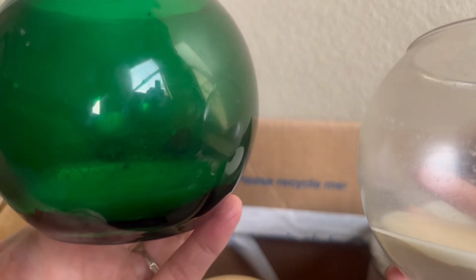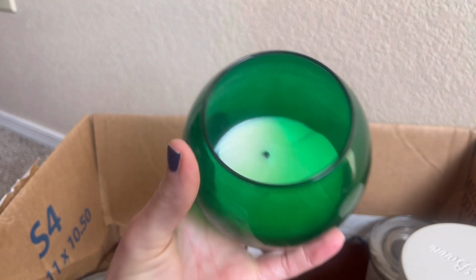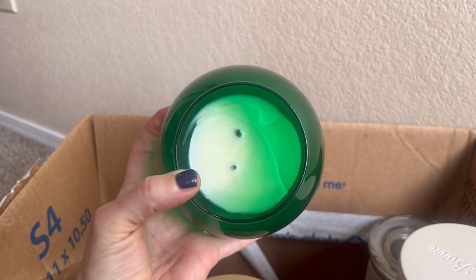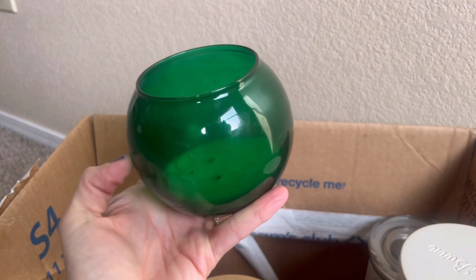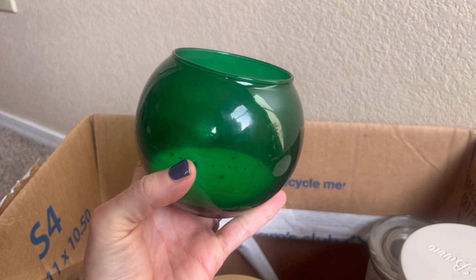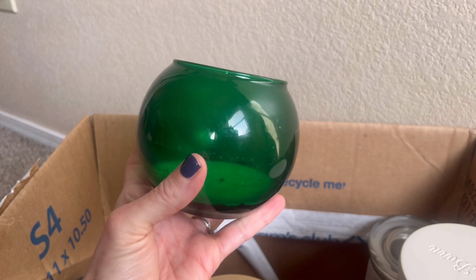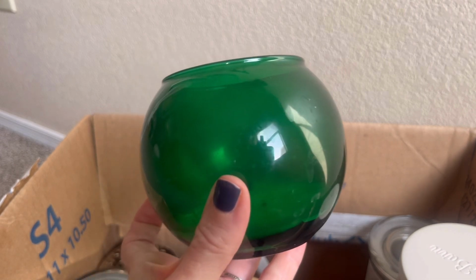These candles, though, I would say that the strength and throw on these were not what I'm normally accustomed to with Kringle. These were about like maybe a 4. They were not very strong at all. So I tended to burn these ones in my guest bathroom. Normally this candle is a good solid 6 to 7 for me. So I wouldn't repurchase it in this format.